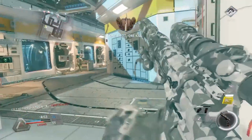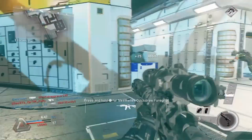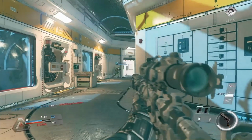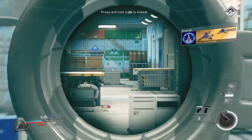And if you can, NECA should definitely make two versions. They should make the regular version, and then they should make the purple version where he's all beat up and he has purple lines around him instead of red. So yeah, they should definitely make two.